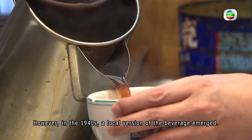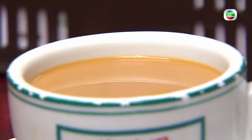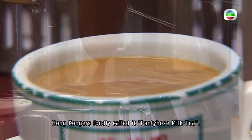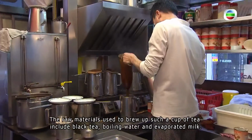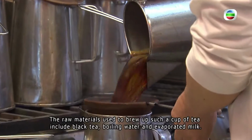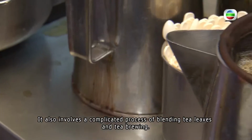However, in the 1940s, a local version of the beverage emerged. Hong Kongers fondly called it pantyhose milk tea. The raw materials used to brew up such a cup of tea include black tea, boiling water, and evaporated milk. It also involves a complicated process of blending tea leaves and tea brewing.